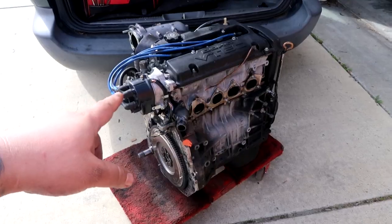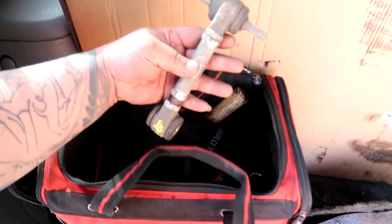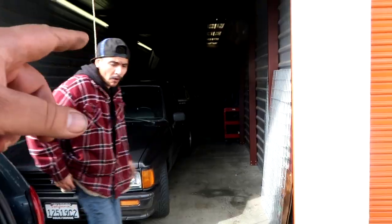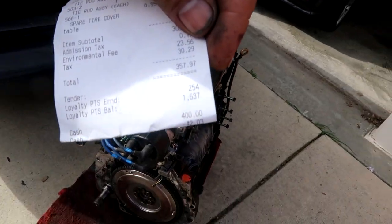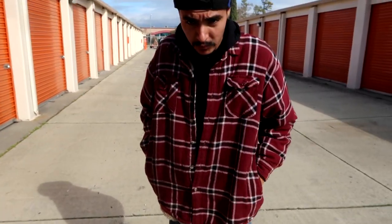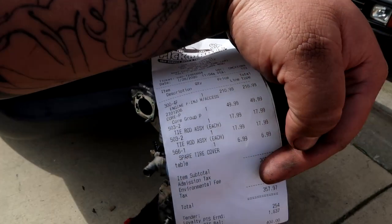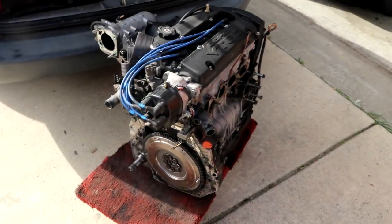So this, with the skunk tooth camber arms that I picked up right here and the 13th performance header, everything was $357. Obviously with a $50 core, which Chew here has a Y8 that has a spun bearing. We're gonna take that, get the 50 bucks back. So 300 bucks for everything is definitely a great deal.